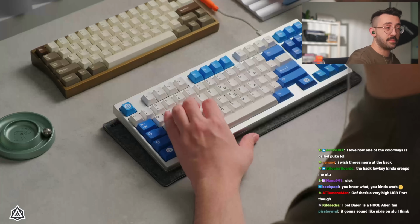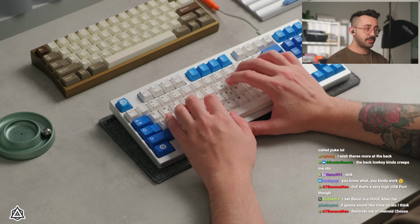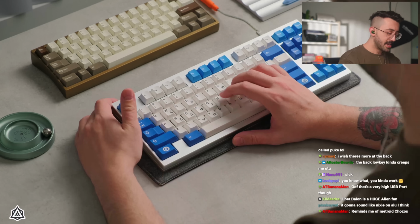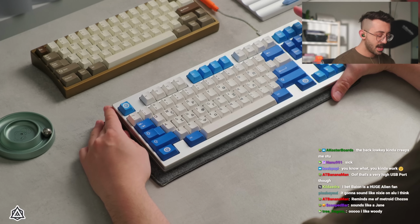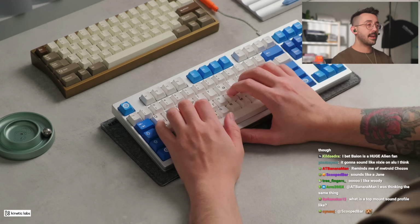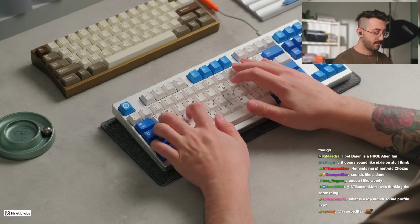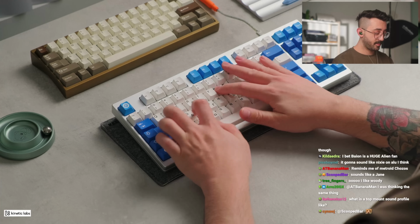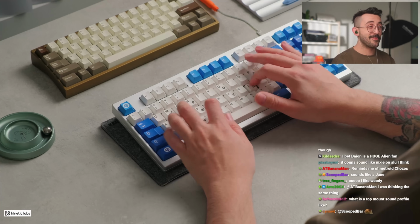I have a feeling this is gonna be a pretty standard top mount sound profile. Alphas sound good already. All right, so these are Nixies lubed and filmed, spring swap to 62.5 gram springs, Cherry clip-in stabs, perhaps, and GMK on aluminum plate. No, it sounds pretty good. Nice standard top mount.